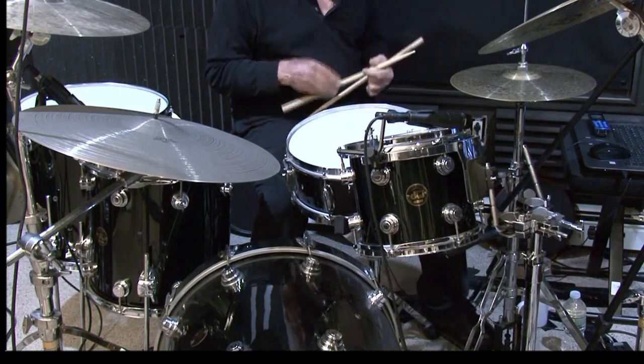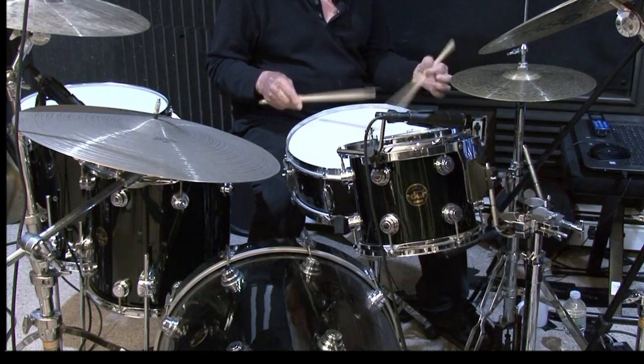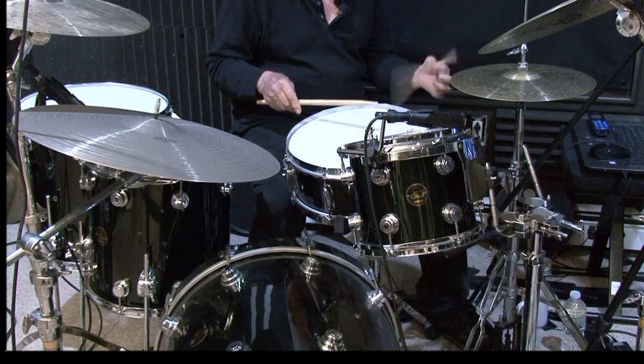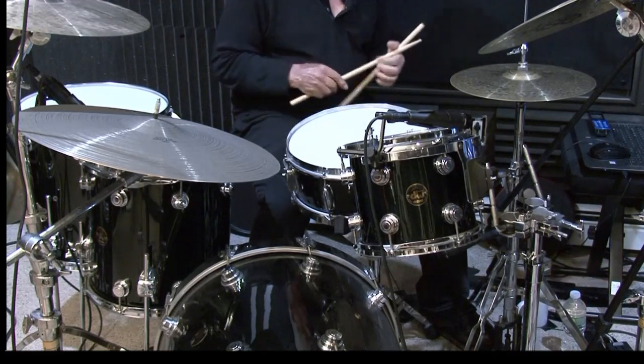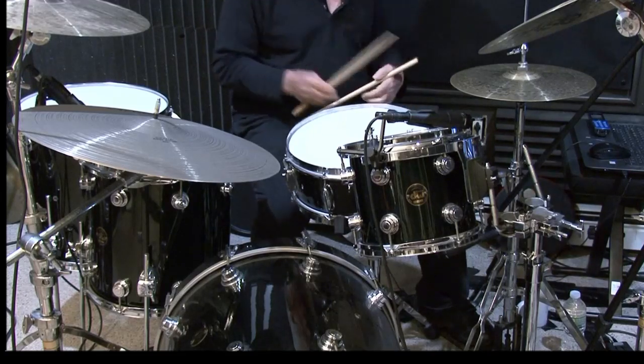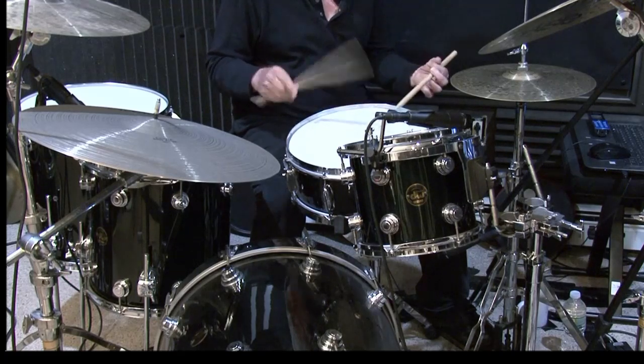So when I do doubles, and it's in the stick control book, I go stroke. Some people start on the E. 1 E and 2.